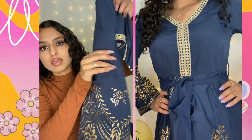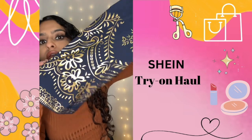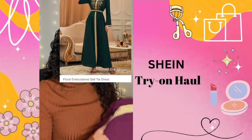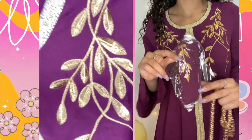You can honestly style it however you think looks good on your body type. And then it has these little dumbbell sleeves, which are super cute. And look at the accent gold. So cute. Third one I got in the color purple. Look how gorgeous. Girl, come closer. Look at the detailing on that.